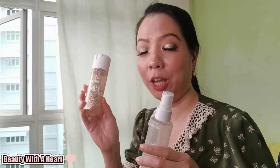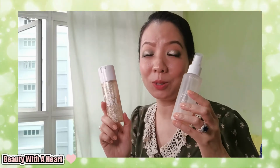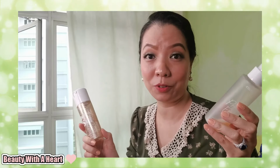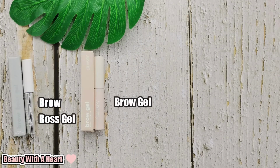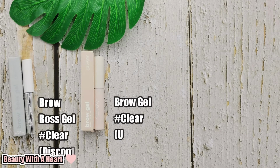At the same time, there is coconut fruit juice in it, and it has some coconut scent also. This also reminded me of the ABH setting spray, which also has some coconut ingredients in it. Seriously, when I apply these two on the face, I really cannot tell the difference between the Colourpop one and the ABH one. So as a consumer, I would rather choose the Colourpop one because it's cheaper than the ABH and it almost has the same effect. This is one of my most favorite products in Colourpop and another repurchase.